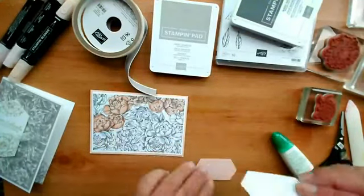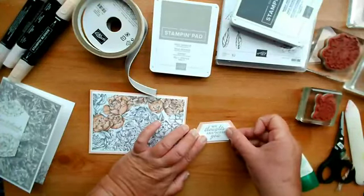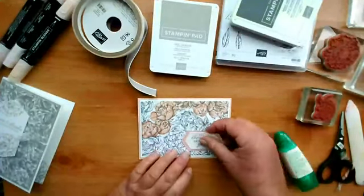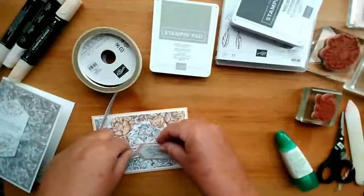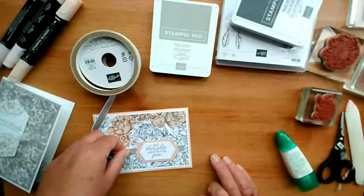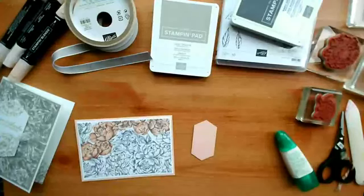So I'm going to put this one flat and then this layer up on dimensionals. These are the same dies as in the other set that I used in the earlier card, I should say. Like so. Could add a little bit of that. I'm going to leave it plain. There we go.